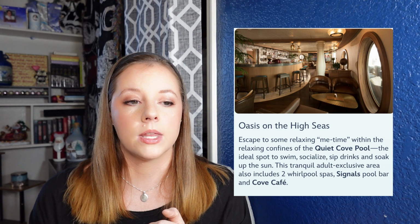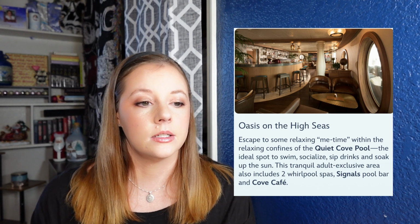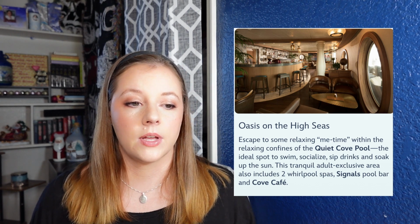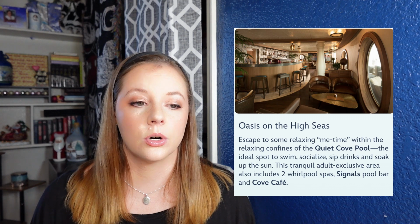And then for the adults-only spaces on both ships, from Disney's website, Oasis on the High Seas. Escape to some relaxing me time within the relaxing confines of the quiet cove, the ideal spot to swim, socialize, sip a drink, and soak up the sun. This tranquil adult-exclusive area also includes 2 whirlpool spas, Signals pool bar, and Cove Cafe. I think we went over there once or twice.